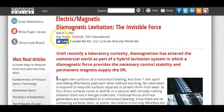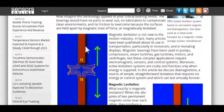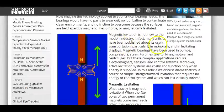They're talking about diamagnetic levitation. They're calling it the invisible force. You notice the date here, March 1st, 2001, over 15 years ago. I'm not going to read all this, but I want to bring you to this point here. Magnetic levitation is not new to the motion industry. In fact, many articles have been published about its use in transportation, particularly in monorails and levitating displays. Magnetic bearings have been used in pumps, compressors, steam engines, gas turbines, motors, and centrifuges.